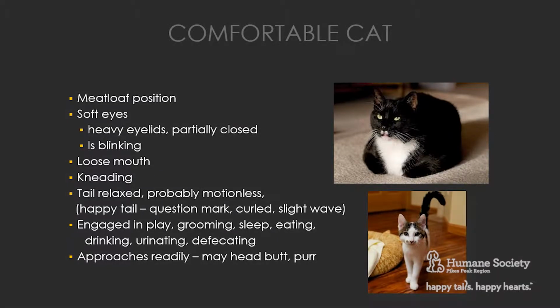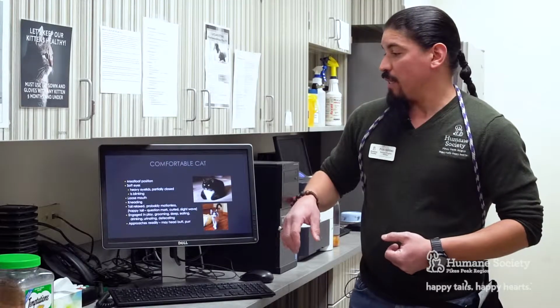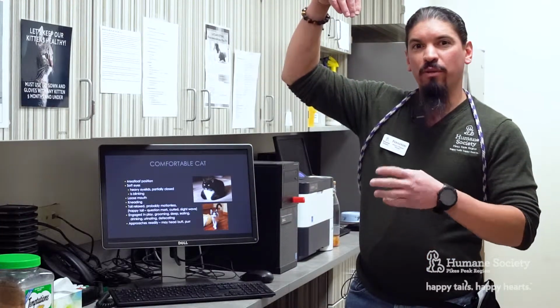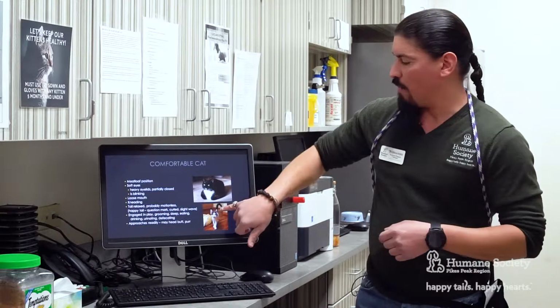Start off with a comfortable, relaxed cat. We've often seen the meatloaf position. The big thing about the meatloaf position is that cats are unable to get away at that point. So they're showing they're relaxed, they're comfortable, they feel safe in their environment. Were they to be more stressed and less comfortable, they'd have their legs out ready to move if they needed to. You might see the happy tail, which is oftentimes a question mark figure with their tail standing above them.